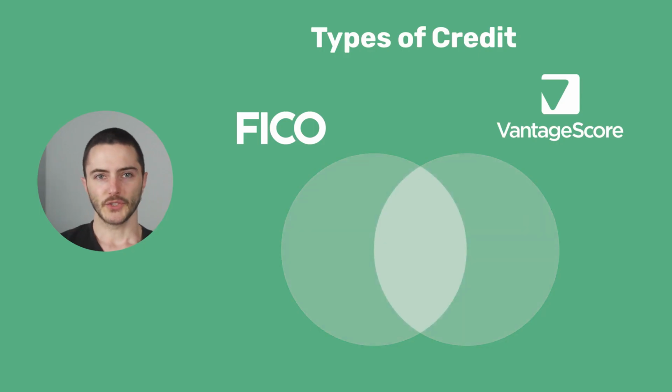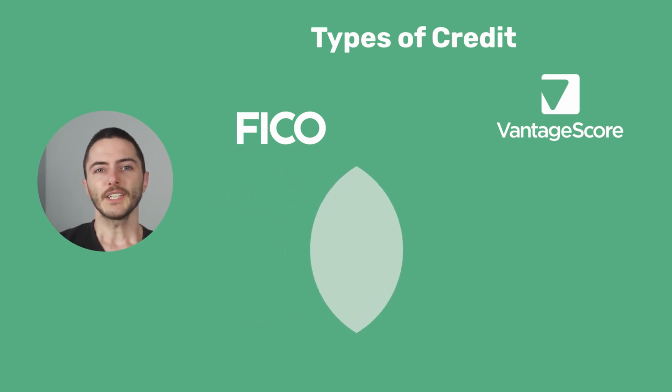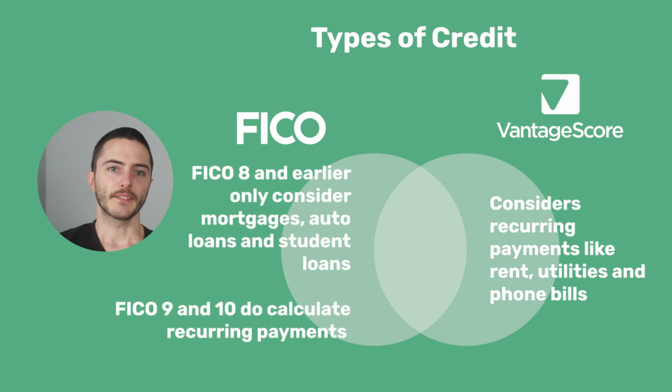Now let's look at the types of credit category. Both FICO and VantageScore reward you for having a diverse credit profile with different types of trade lines on your credit report. Trade lines can be car loans, student loans, credit cards, or even your rent if you use RentReporters. VantageScore considers recurring payments like rent, utilities, and phone bills, meaning that you can get a credit score even if you have very limited credit history. FICO 8 and earlier only consider mortgages, auto loans, and student loans. FICO 9 and 10, however, do calculate recurring payments like rent, just like VantageScore does, and we expect those models to be used more in the future.